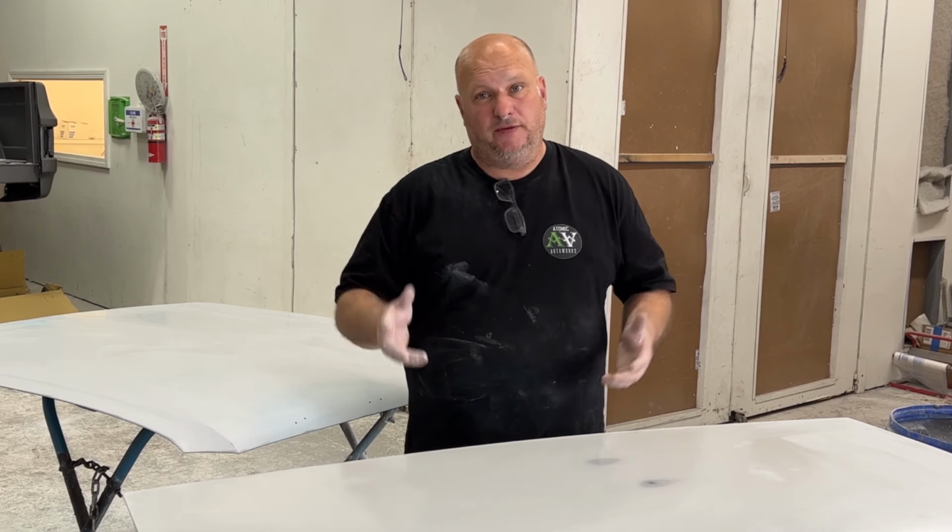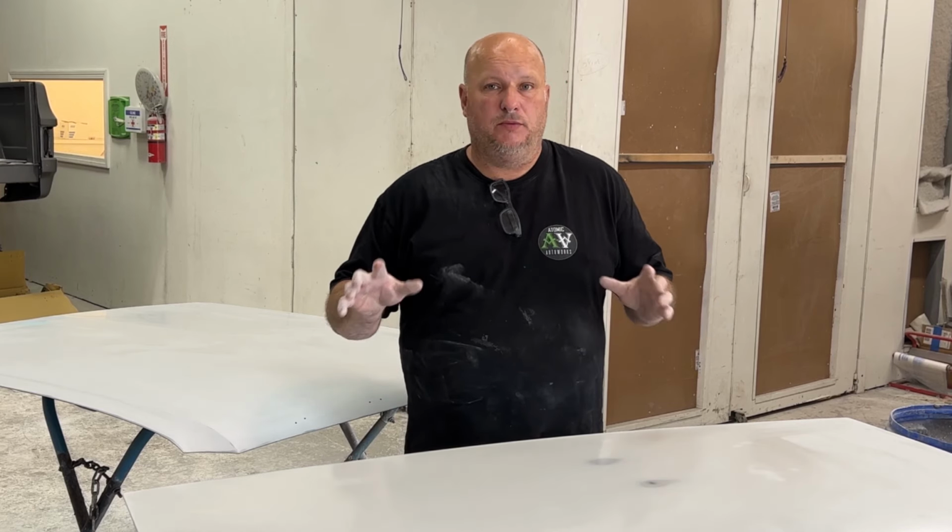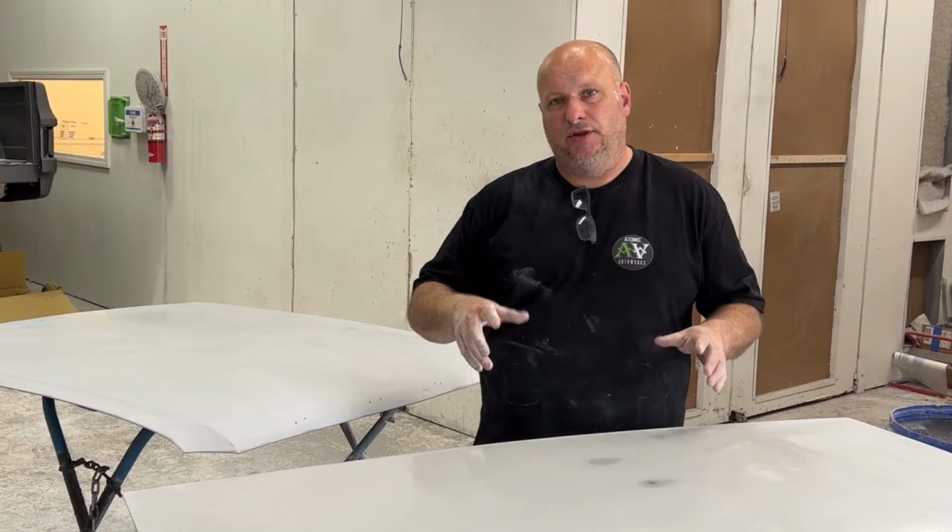So now we went from 180 grit right up to 500 grit sandpaper, and it's ready for its actual final prime. We're gonna put this in a black primer so it's sealed to the same color that we're gonna be painting the car with.